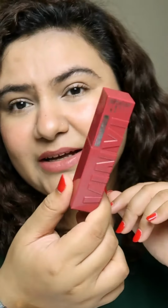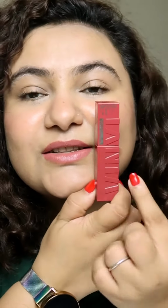I'm in NC25. One problem that I have is the outer packaging does not really match with the shade inside, because you can see this is the color, this is the packaging. It doesn't make any sense, but that's what it is.